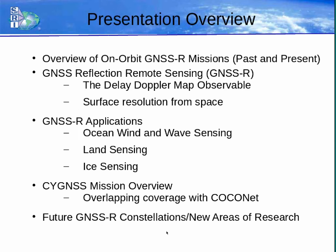And what struck my interest, why I contacted UNAVCO, was I got wind of the COCONet project. Both CYGNSS and COCONet are studying the same region, more or less. CYGNSS is tasked with looking at hurricanes, and its coverage is designed to concentrate on the Caribbean. So I thought there might be some interesting overlaps between what CYGNSS will be looking at and what COCONet is doing, and possibly some interesting areas for how they could work together in the future.